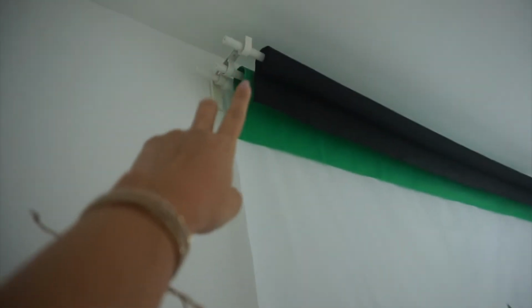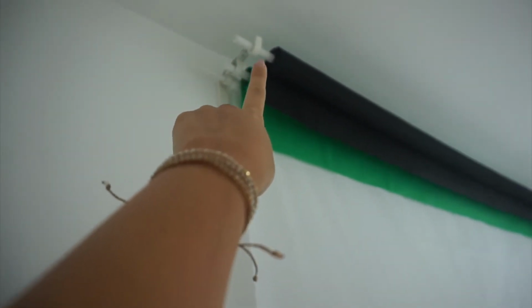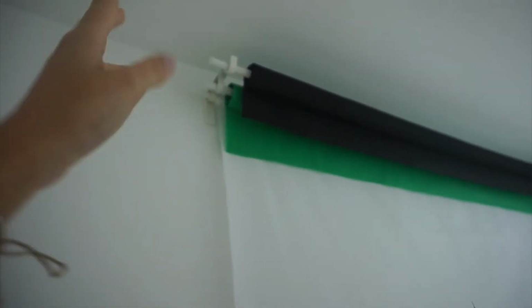I'm really proud of these screens. I got them super cheap on eBay, it was so affordable. And then to hold it, I just got curtain holders from IKEA, which were super cheap as well. And then the little hooks and just attached together so I can just roll it down. And then on the bottom, I keep it with another curtain pole thing.